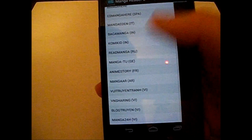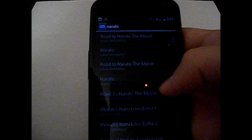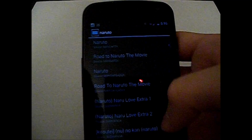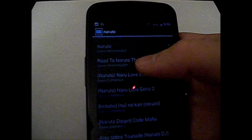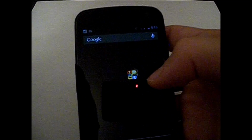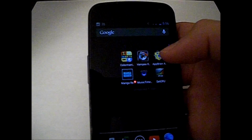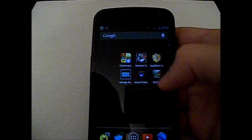Fourth app is called Manga Reader 2. This is a really neat app. This is my primary place to find free manga. So if we go over here, just slide right to the left, you can find different places, different sources, kind of like a downloader. Naruto, just a regular manga, and here's some of the fan-made ones. So you really have to kind of sort through it, but if you do find the real things you're looking for, it's well worth it, because they're all fully optimized for Android, so no weird scrolling.